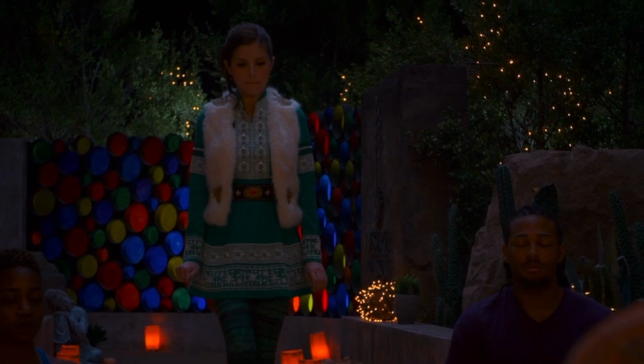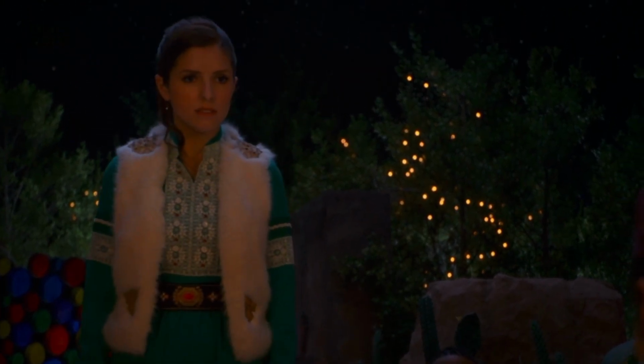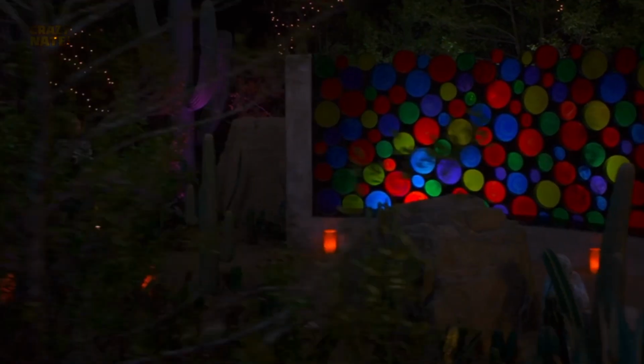The Desert Botanical Garden is also a real place, and you can visit there anytime you want. I suppose if you aren't from Arizona, it looks amazing. But for me, it just looks like somebody's backyard.